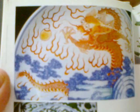Next, okay, it's the dragon again. Dragon appearing in the sea waves. Then we have the green dragon. Dragon again. Let's see. Okay, this is Qilin. Qilin is supposed to protect small children.